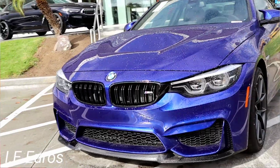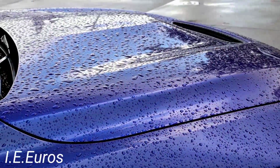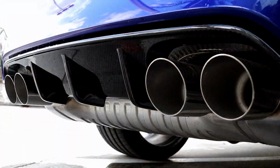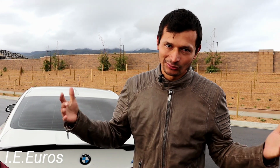There's a lot of changes. You have different wheels, you have a different interior, it's stripped down inside, you have a different hood, a different exhaust, and there is so much stuff that is different versus the conventional and the BMW M4 Competition. Also, the BMW M4 CS is still a brand new car, still some 2020s at the dealership as new. So the price is still pretty high. This is around $100,000.